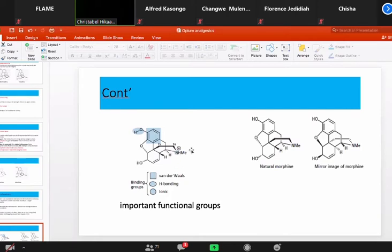That is, the tertiary amine group has to be maintained, together with the aromatic ring, and we have a hydroxyl or phenol group there, which also has to be maintained. The other ones are not really necessary, but these ones are, okay?